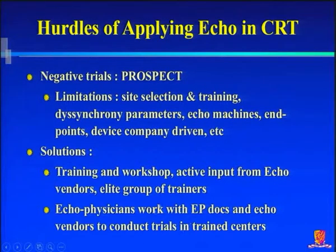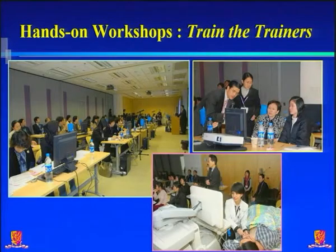Therefore, we have to work closely with the EP colleagues in order to promote a collaborative effort for comprehensive assessment of the synchrony. So here is what we are doing in Asia. We actually organize dedicated echo training workshops, hands-on workshops, in the last 10 years. We focus not only on hands-on skill but also offline assessment to reach a highly reproducible result, and they will be certified after the 3-day course.